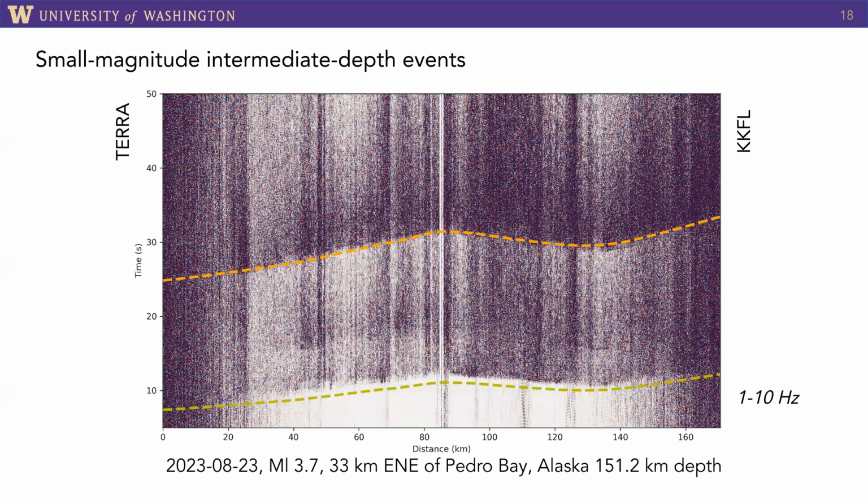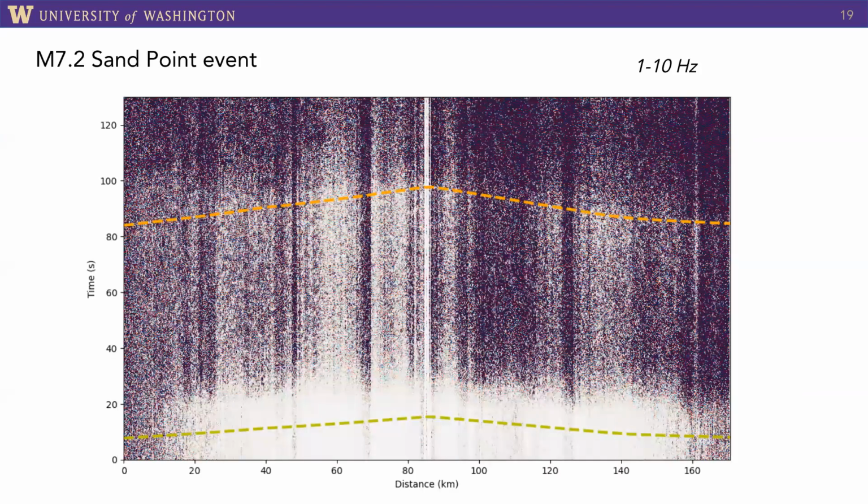It could be a PS conversion. It could even be like PMP within the subducting slab that then comes back up. The fact that it has higher amplitude than the primary P suggests it's probably a converted phase, though, given what I said before about horizontal particle motion and strain.